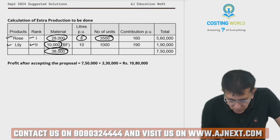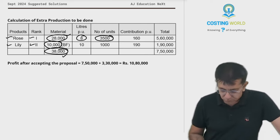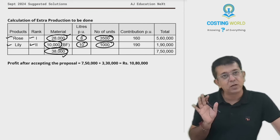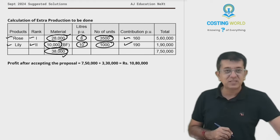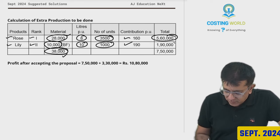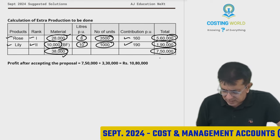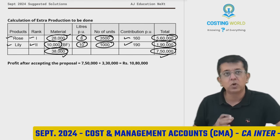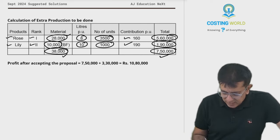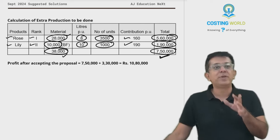For lily, we will only be able to spare how much? 10,000, that is 38,000 minus 28,000. So 10,000 divided by 10 liters per unit, you will be able to make 1,000 bottles, into contribution per unit, 160 and 190. That's it. Total in this case will be this plus this. This will be 7,50,000. That is nothing but your total contribution over here of 7.5 lakh rupees. This is an extra contribution that you will be able to enjoy if you accept the offer.